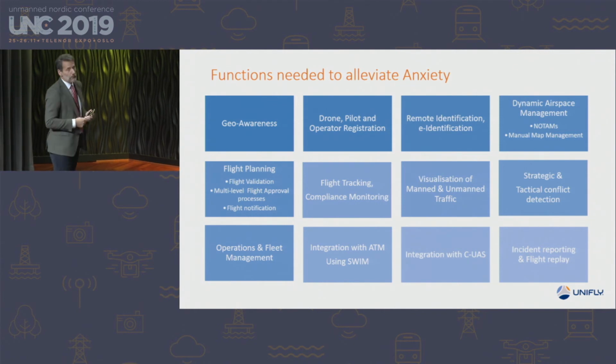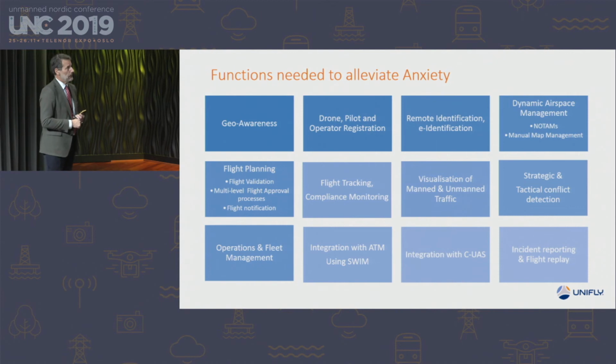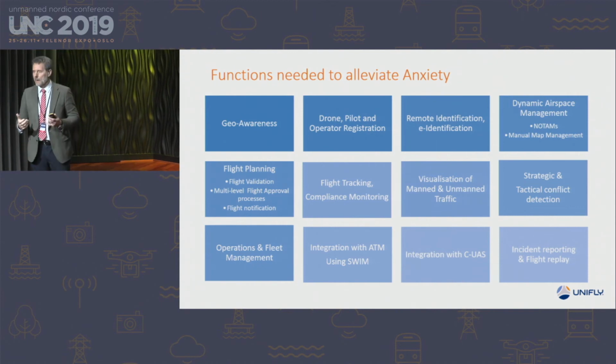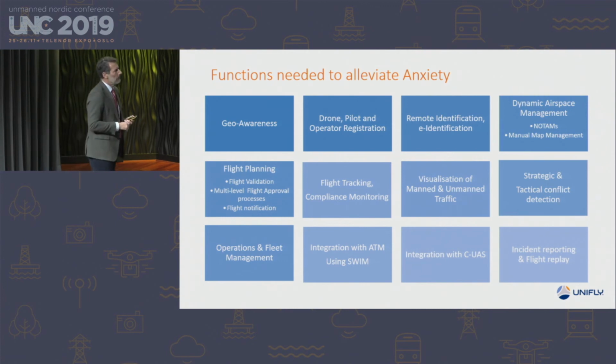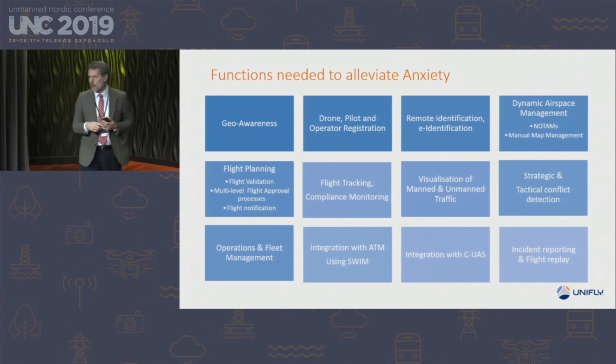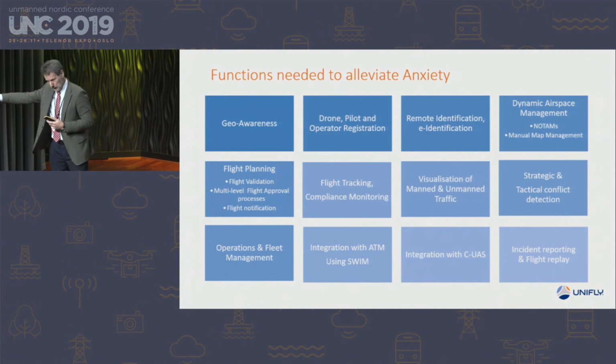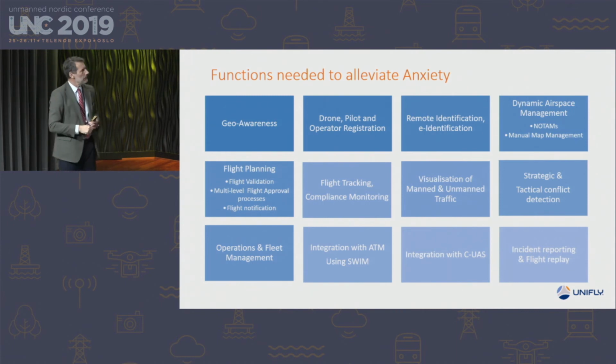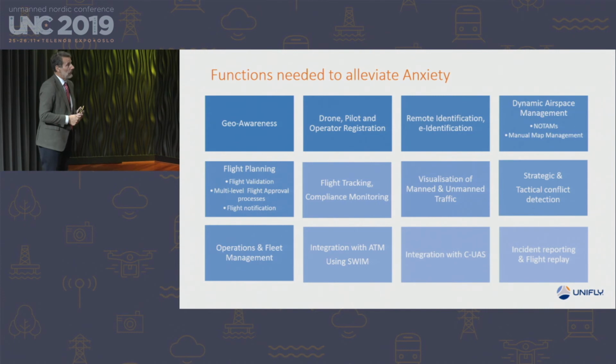Another function that you want, and this is typically asked by local authorities, is dynamic airspace management. NOTAMs is one thing. Map management, what is that? Suppose that I'm the mayor of a town, and I know there's a big concert tomorrow, and I expect 1,000 people. Maybe I don't want to have drones flying over that area. Maybe I would like to have some form of map management. Flight planning.